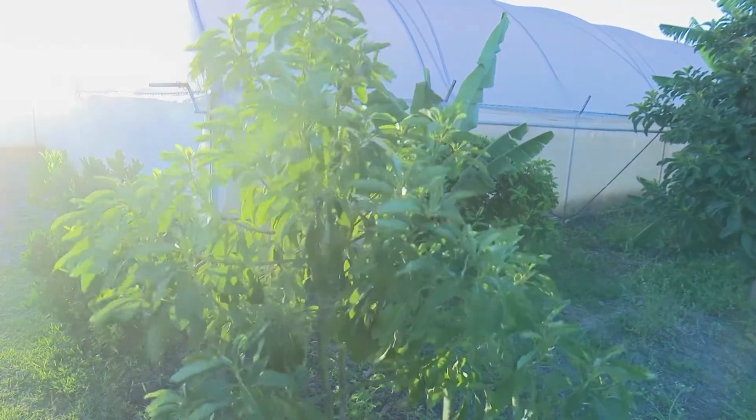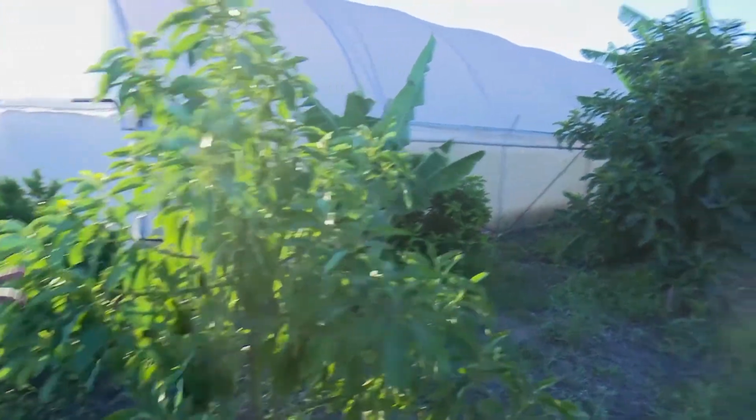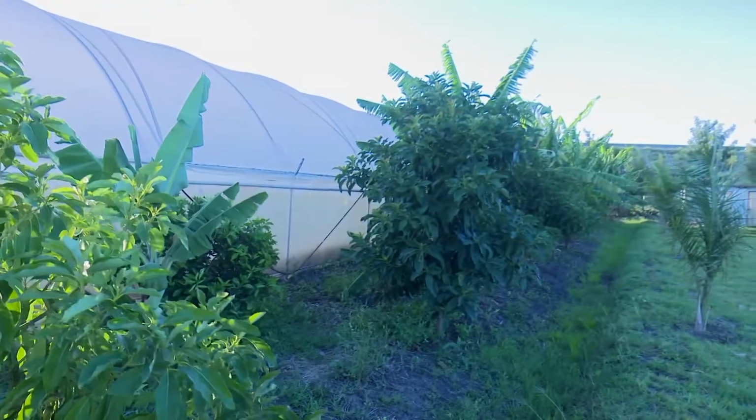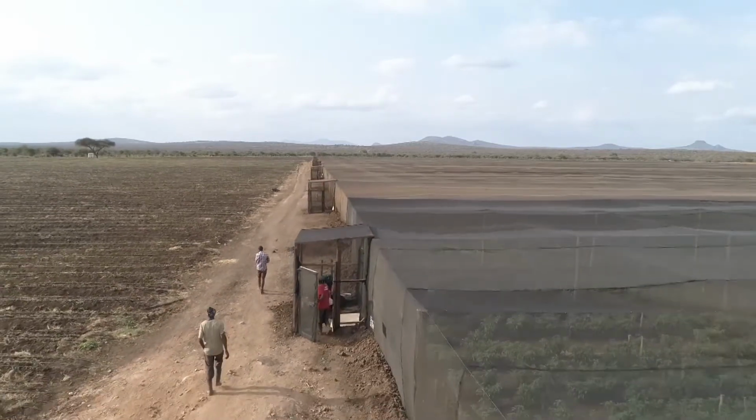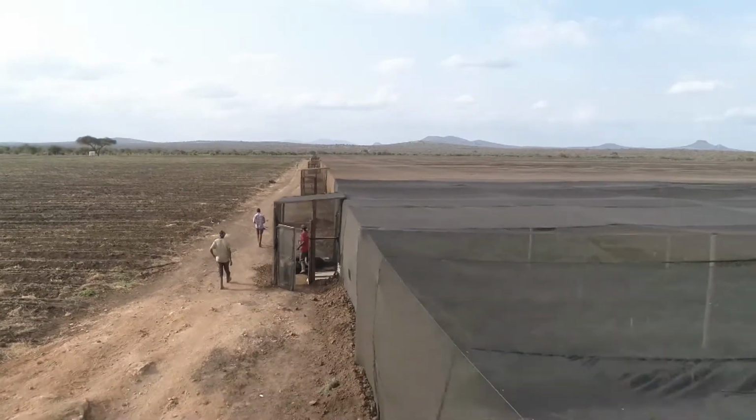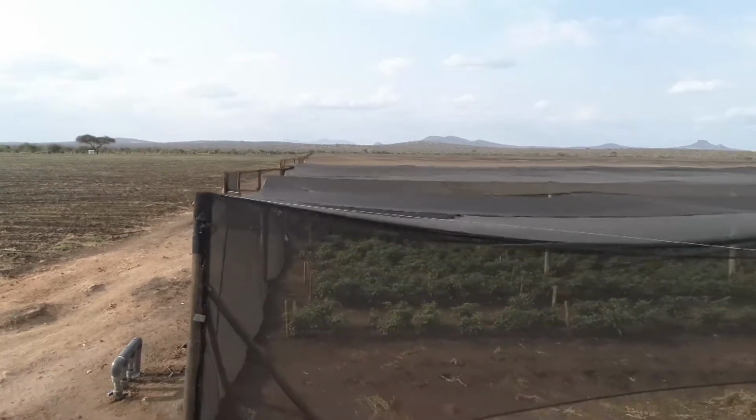As a producer, it is important that you eliminate presence of host plants like beans, avocado trees, and even coffee plants, and any other host plant that can be a source of this particular pest. The second option that you have as a grower is using nets, which are barriers that prevent entry of these particular moths into your farm.